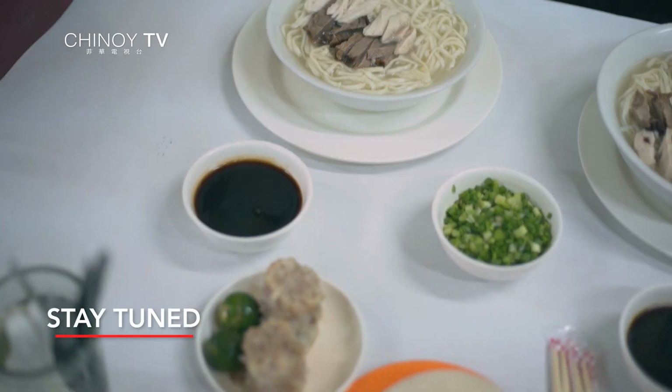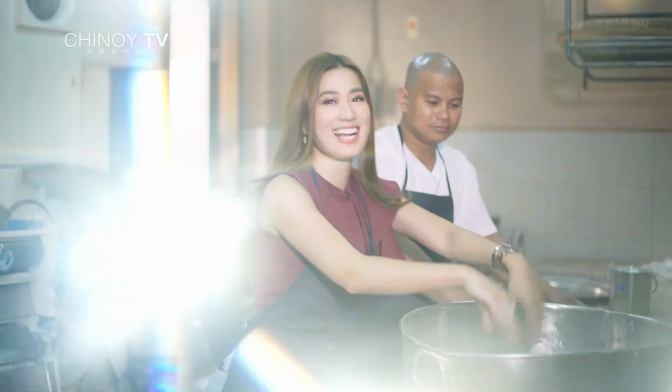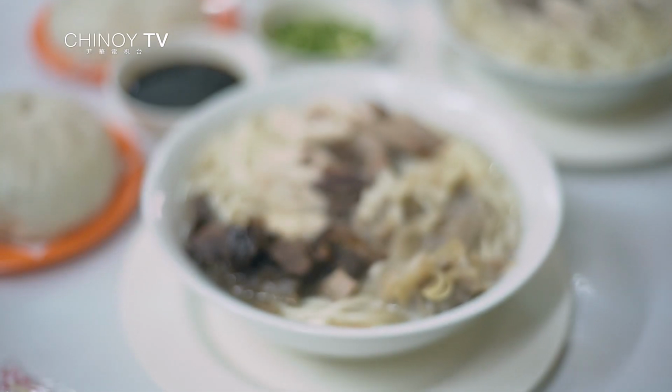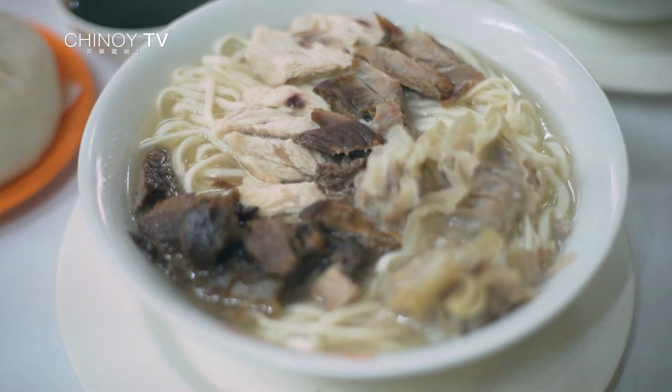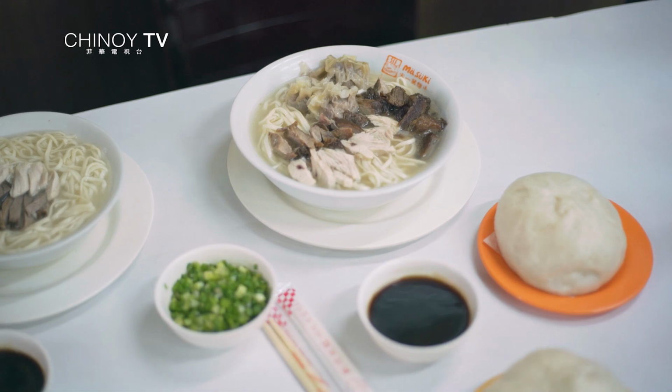Up next on our Mizuki noodle and dim sum stop is the sampling of their specialties with my very own noodles, of course. Earlier, you've seen me sweat it out at the Mizuki noodle making area in their kitchen. Now it's time to taste their all-time noodle and dim sum favorites for the last stop of our noodle and dim sum tour. And I'm done making my own noodles. This is the finished product. I can't wait to try it out.